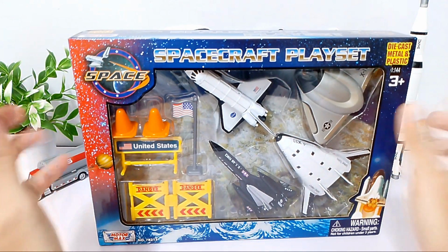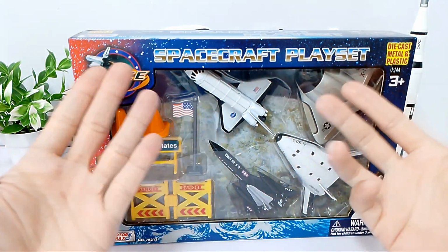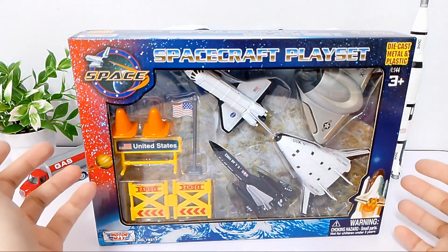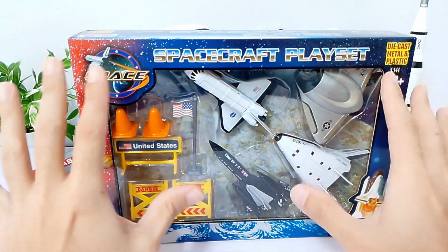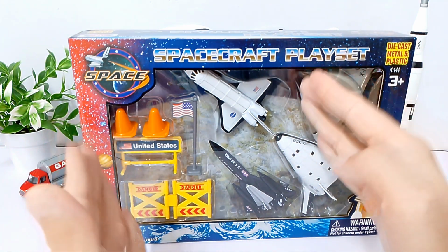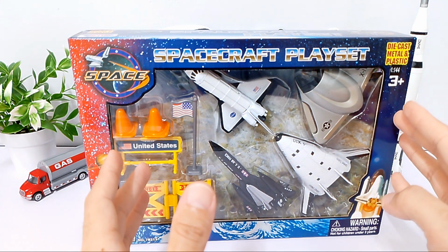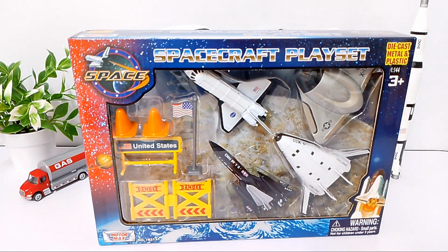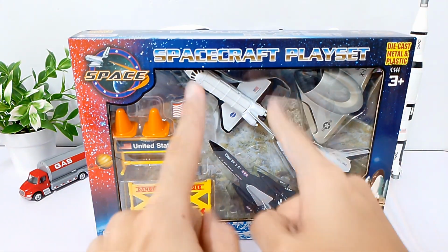But that's okay anyway, since this one has got the space shuttle in it. It's got the Venture Star and the SR-71. But the original set that I really wanted to get my hands on had a far bigger space shuttle. It had the Saturn 1B booster. But I'll probably get it next time. So in the meantime, we're going to be taking a pretty good look at this one.